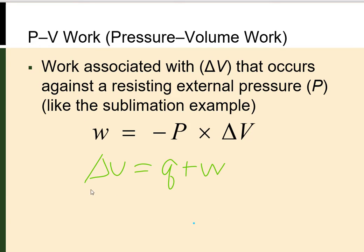So if I go back and look at that equation, delta U is equal to Q plus W. If W is equal to 0, then delta U is just Q. Therefore, the energy transferred as heat is going to be equal to that change in internal energy.